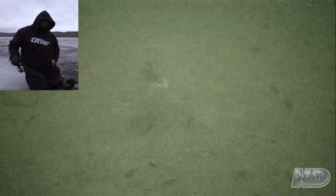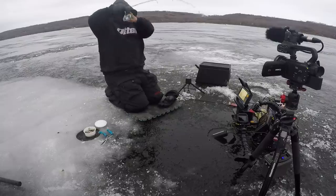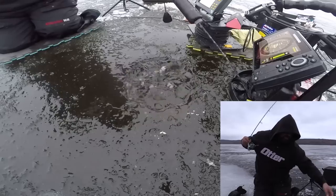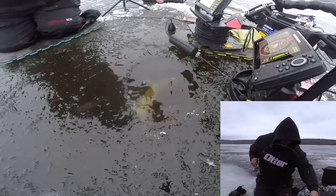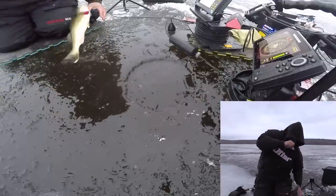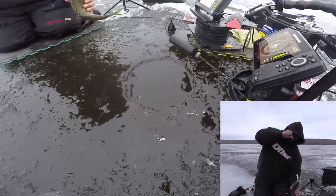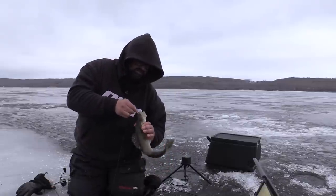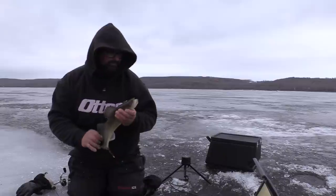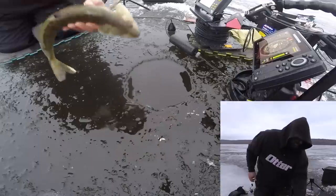Here comes another one. Ooh. Come on. There we go. There we go. That one I had to hang right in front of him. Had to hang it right in front of him. Okay. There we go. There we go. See, with that bait on that spoon, it definitely helped out a lot. Okay, that one took down a little bit better there. I gotta get down there with the pliers. Okay, another good eater back down.